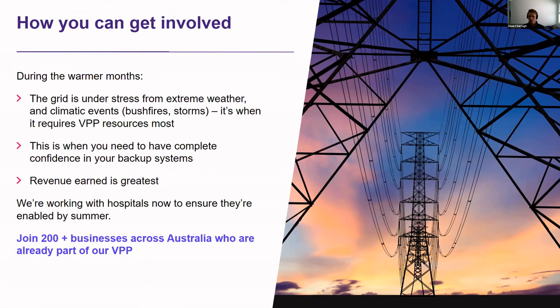So critical peaking and emergency grid support are most relevant during the summer period, whereas the frequency response program is year round. These under frequency events can occur all year round, whereas critical peaking is most likely during the summer period.